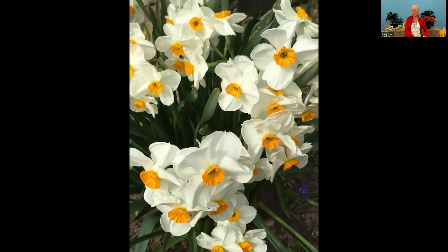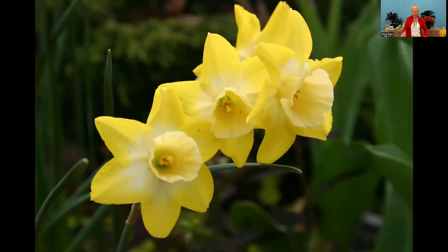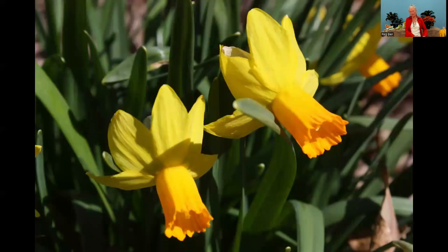Late blooming narcissus that is very fragrant, and I love it. The next picture is a bicolor little small cup daffodil. Love it too. The next picture is very early blooming, probably Jetfire. Love the petals that go backwards, and then the beautiful cup on this one, and it blooms very early.